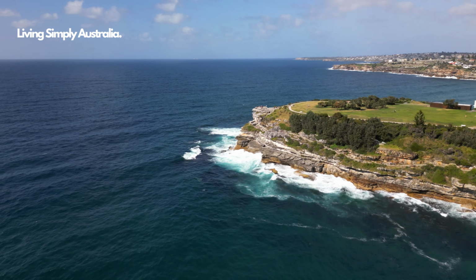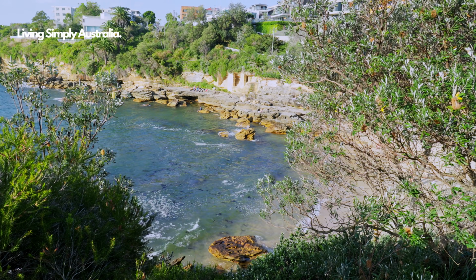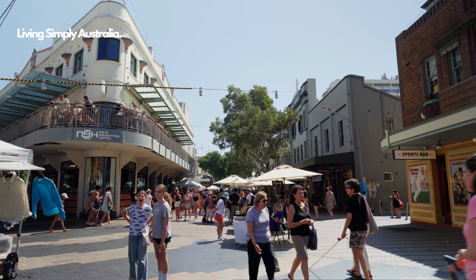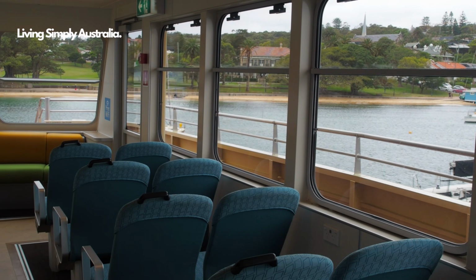And yeah, Coogee and Bondi, even though they're full of tourists, for me, it's just such a beautiful area. I wish I was able to afford it. So if you live around those areas, consider yourself very lucky. Now, if you're visiting Sydney, something else that I recommend doing is going to Watsons Bay. You can just hop on a ferry and it will take you to Watsons Bay, Manly, etc.